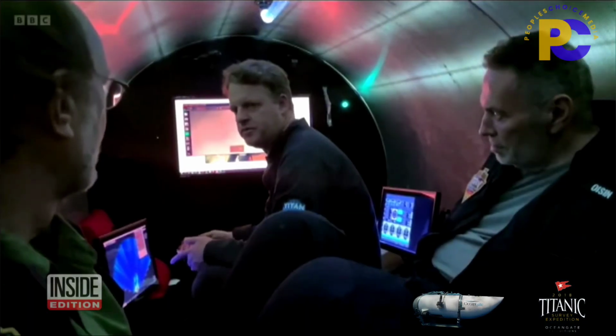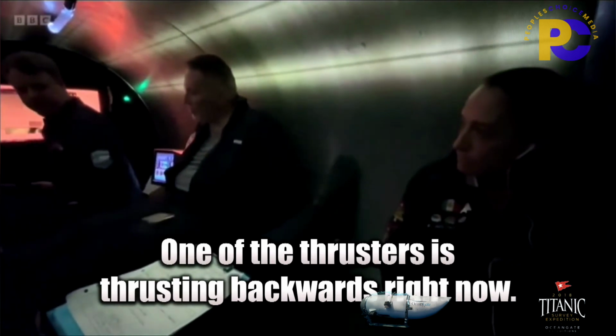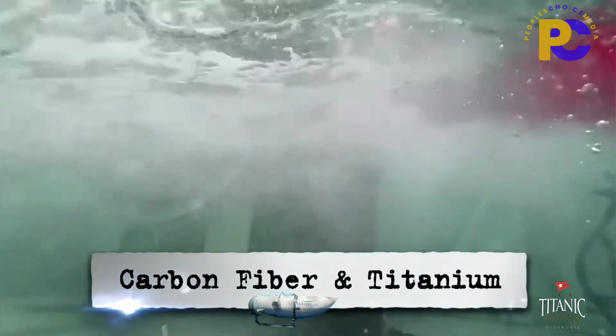It was discovered an engine had been put on backwards. One of the thrusters is thrusting backwards right now. The mission went ahead anyway. The most serious structural flaw may have been using carbon fiber and titanium in the pressure hull.